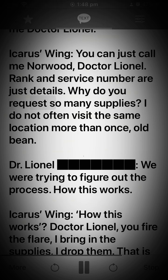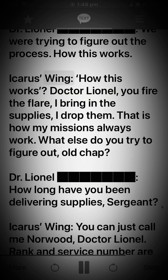Dr. Lionel: Why do you request so many supplies? Icarus Wing: I do not often visit the same location more than once, old bean. Dr. Lionel: We were trying to figure out the process, how this works. Icarus Wing: You fire the flare, I bring in the supplies. I drop them. That is how my missions always work. What else do you try to figure out, old chap?